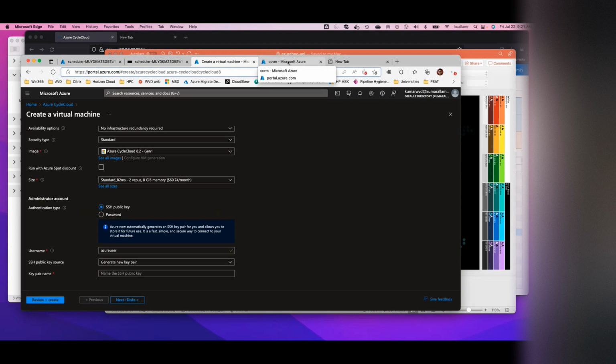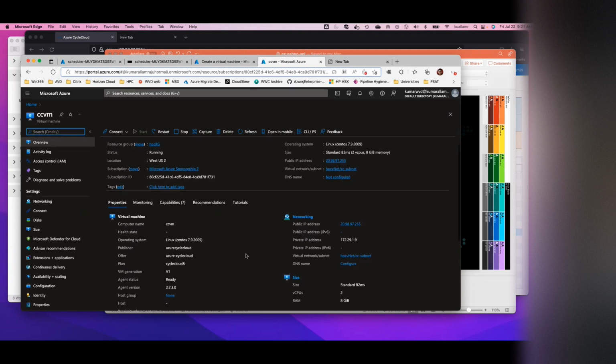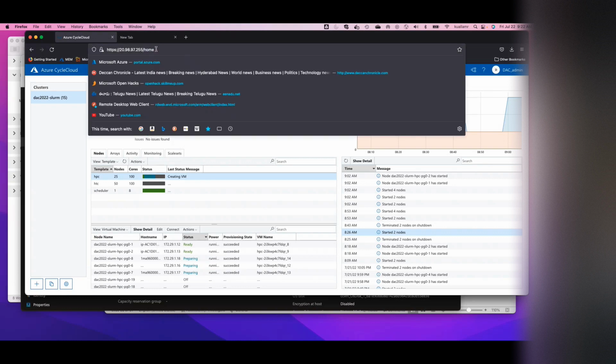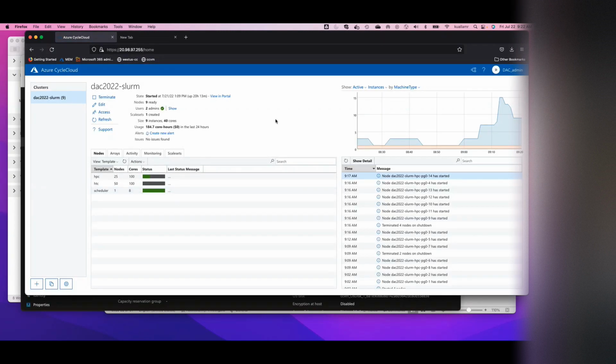In my case, I already pre-provisioned the VM beforehand. So this is my virtual machine. It says it's running on CentOS with my publishers and all those things. The next thing you do is access this virtual machine. For the demonstration's sake, I'm running on a public IP, but typically, if you use a Bastion and everything, you could run on a private IP too. So you just hit that. This is the home page of Azure CycleCloud.